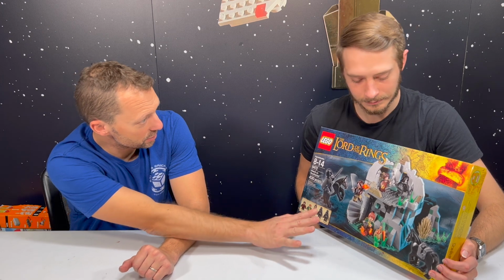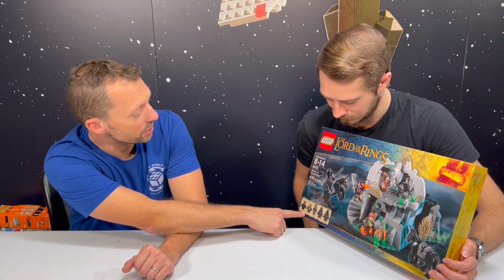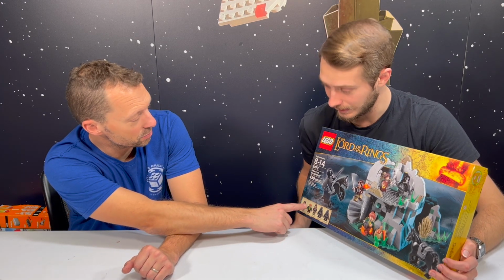So I think this was the only set where you got these horses and riders, the ring wraiths. Yeah. This was it. And then also Merry. The only set Merry came in. So he's very collectible, that makes him expensive.